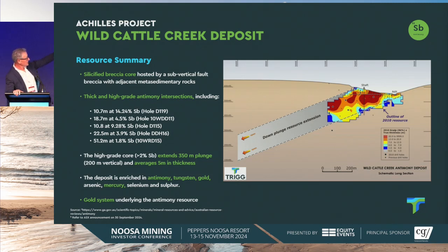The other thing that we're seeing is that underneath the high grade antimony is a gold zone. Now there's only several holes that have pierced the gold zone, but what we do observe is that the gold grades are increasing as we go down. So it seems to be much like Hillgrove, an antimony top sitting on top of a gold system.